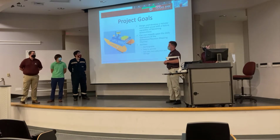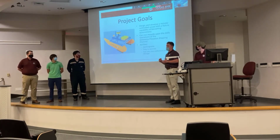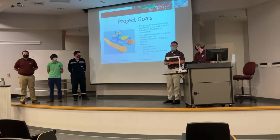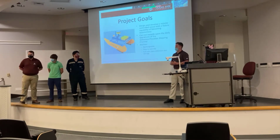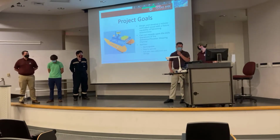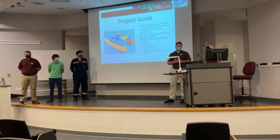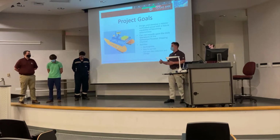So our project goals were to design a remotely controlled vehicle that can automatically take data and then upload that to the cloud, so we can access that data from the shore. It has to be rechargeable, easy to operate, and have fail-safe data collection and storage, so it stores the data on board as well as wirelessly transmitting it.